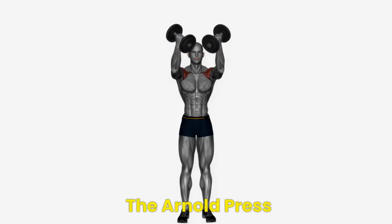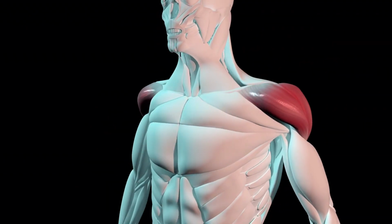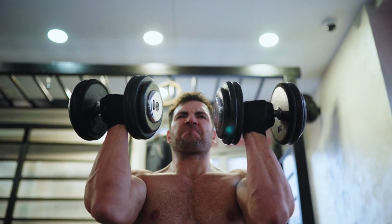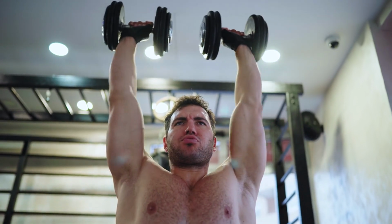The second variation is the Arnold press. Here, this movement made famous by Arnold Schwarzenegger was to increase the engagement of the front deltoid. To start, you begin in the same position as you did with the military press. However, now your palms are facing inward towards your chin while holding the weight.